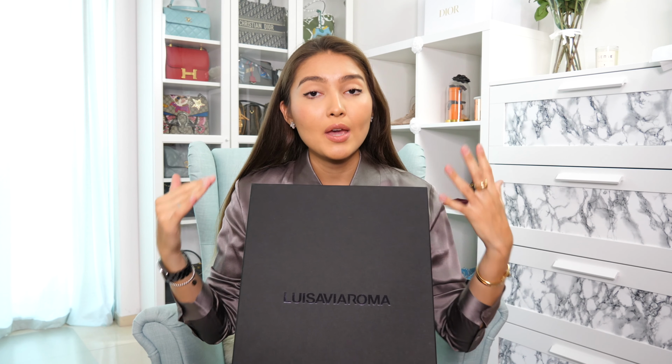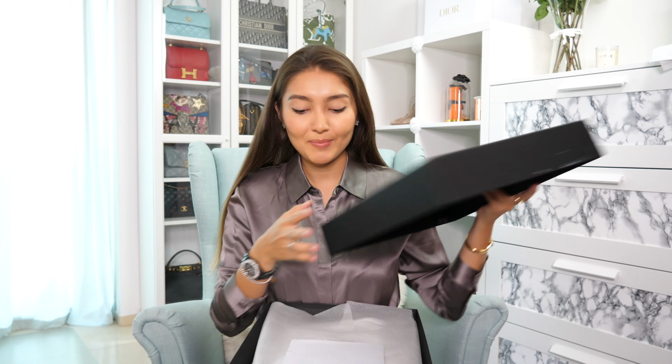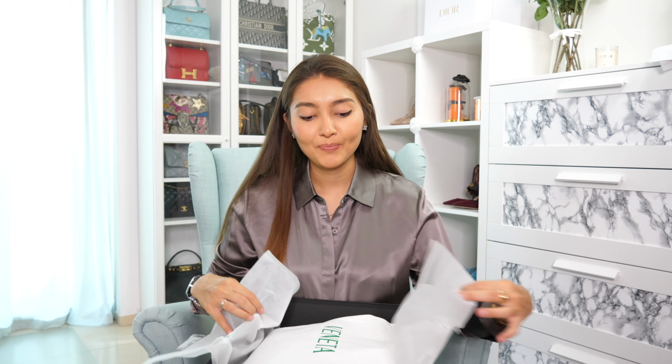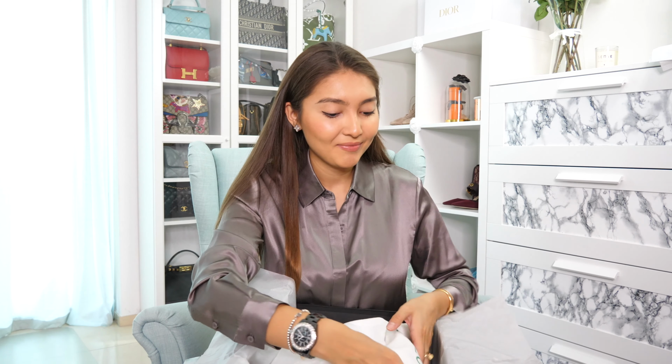Let's finally get into the unboxing because I just cannot wait any longer. So excited. We have the receipt over here and some wrapping paper. It's a new bag from Bottega. I've been really into Bottega recently.